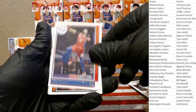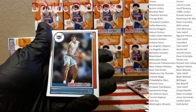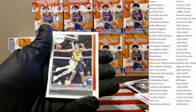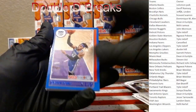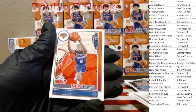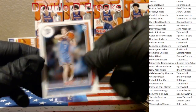DiVincenzo, Seth Curry. Mason, Collins, Brooks, Barton, CJ McCollum, Harden, Trent Jr., Cameron Johnson, McDermott, Tucker, we got Rashawn Holmes, Aaron Wiggins, John Wall, Ingram, Ball, Kennard, Skyview, Steph. And behind that, another Josh Giddey. Nice. Nice box for the Thunder.